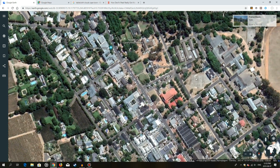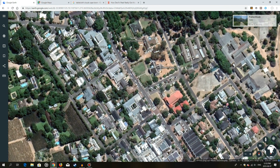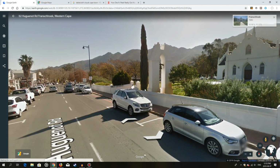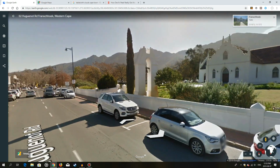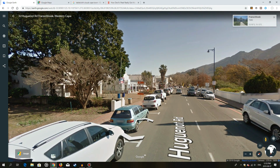But let's just jump down here and have a look from street view again. What does it look like here? You also find a lot of French themed things here, and that's because French settlers, especially Huguenots, settled in this valley, which you can see is surrounded by mountains on three sides. So yes, let's jump around here. We'll have a look a little bit again now. It's going to be slow going.